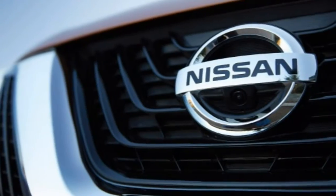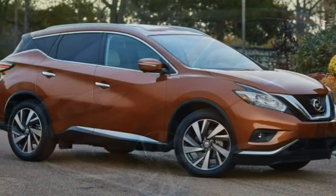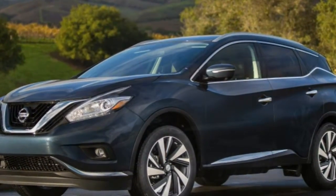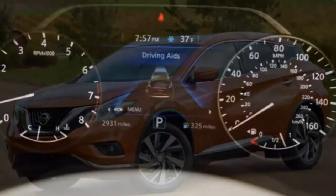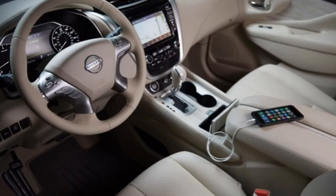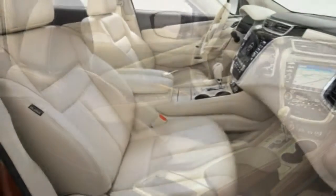Going with the SL model gets you the Bose audio system as standard and further adds heated outside mirrors, driver memory settings, a blind spot warning system, rear cross-traffic alerts, leather upholstery, heated front seats, an auto-dimming rear-view mirror, a 360-degree parking camera system, ambient interior lighting and a power liftgate.